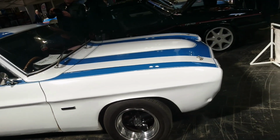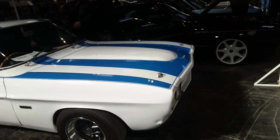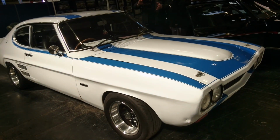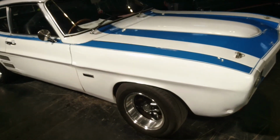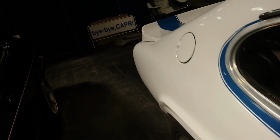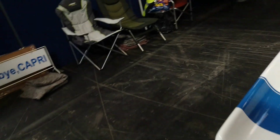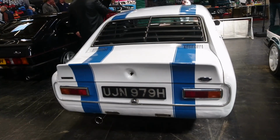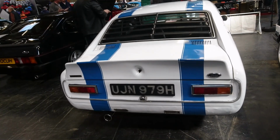Just very careful with getting these things right, viewers, because I'm very aware that many of you do like Capris and you like your facts right. So this is the Mark 1. Just have to be careful what I say, because I'm very notorious for getting Capri facts wrong. This is quite an early one. That's a 69, 70 plate. It just says twin cam.